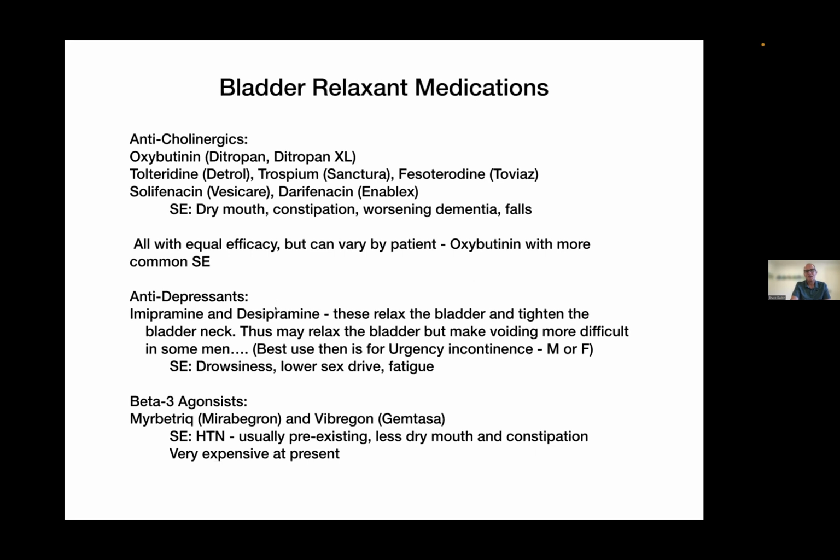Antidepressants like imipramine, desipramine, these are actually for men who have urgency incontinence because they relax the bladder and tighten the bladder neck. So men or women really in that situation, you may make it harder for some of these guys to pee if it tightens the bladder neck, but they're usually on Proscar and/or Flomax as well. So their bladder neck is subsequently being relaxed. But urgency problems are good for this.